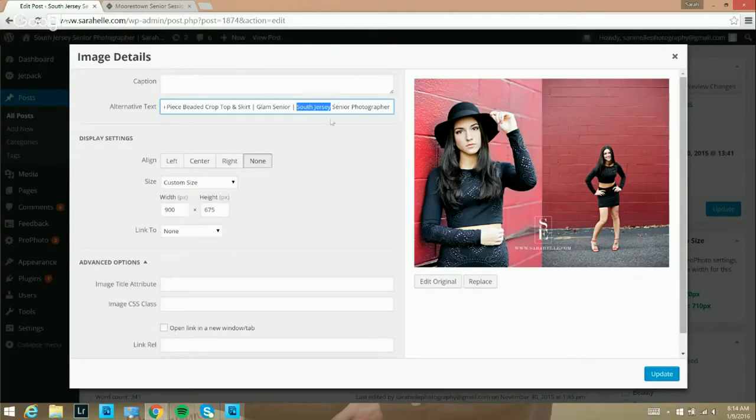But I want you to make sure that you add in your location to every single image. So for me, I put South Jersey Senior Photographer. That's what I want Google to click on and pick up on for me. But because my brand is fashion based, I also make sure to describe what the girl is wearing, especially if it's a name brand clothing line. So for her, it was a Bebe two-piece beaded crop top and skirt. And then I threw in Glam Senior just because. So pick two or three things to describe the image and make sure one of those is including your location. So update that.